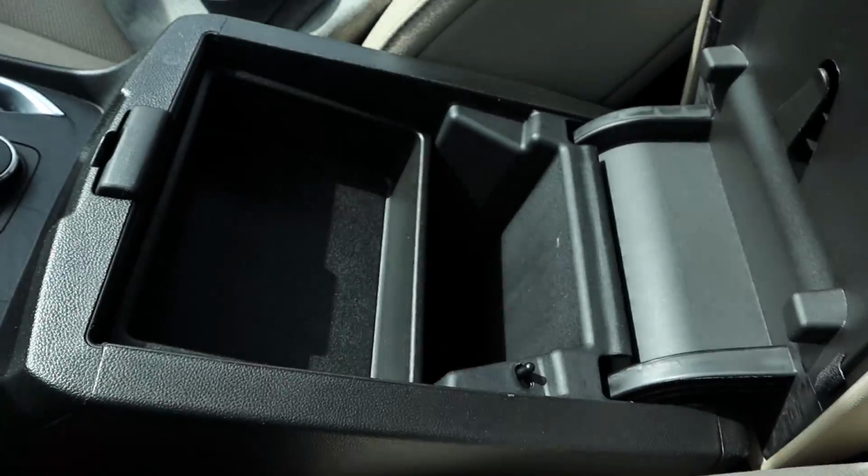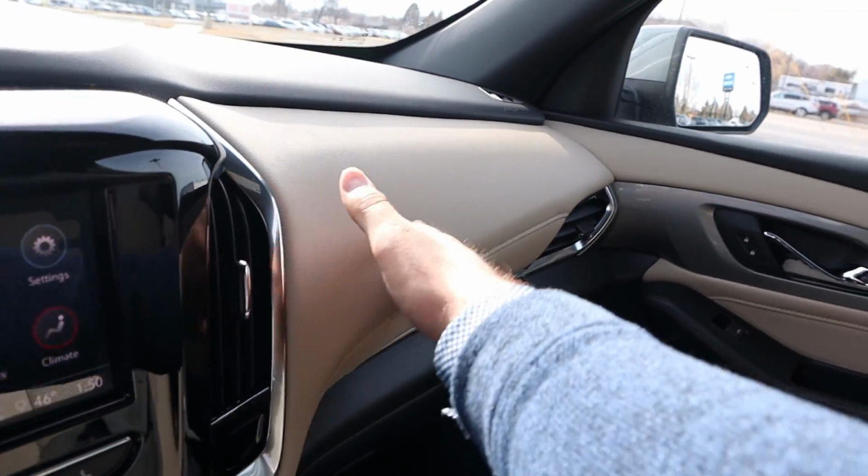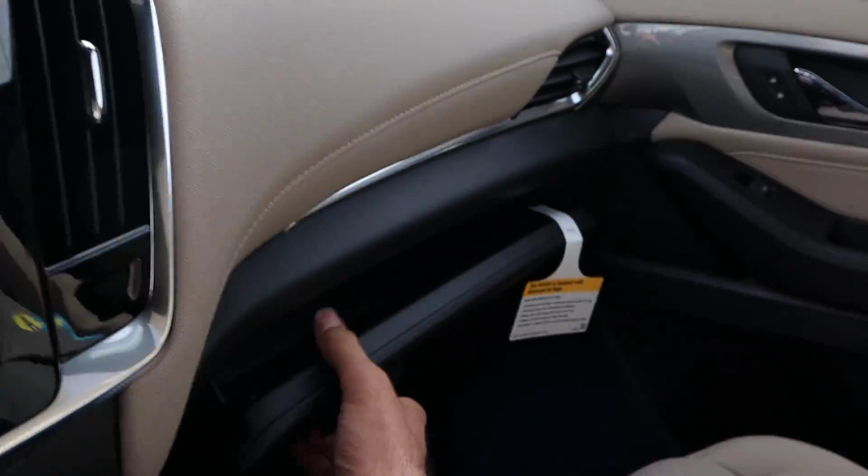And then with the center console, yeah, good space. Nice padding here on the top, and I think this is nice that goes across the dash. And then with the glove box, yeah, pretty solid there. Manual mirror dimmer, and then no center.